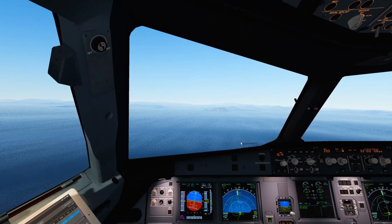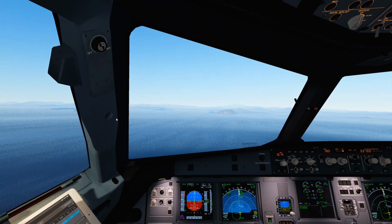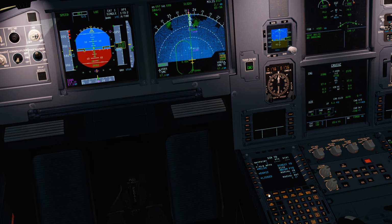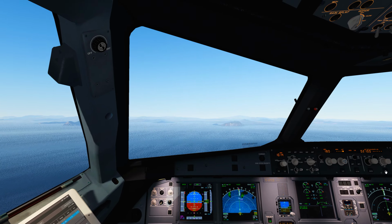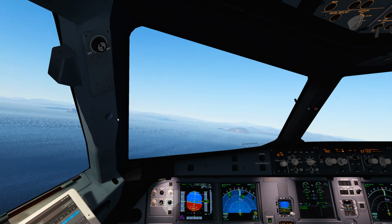So let's see. Let's slow down a little bit more to 1.6. No, let's go to 1.80. Alt glide. Insert perf. Approach. Lock.